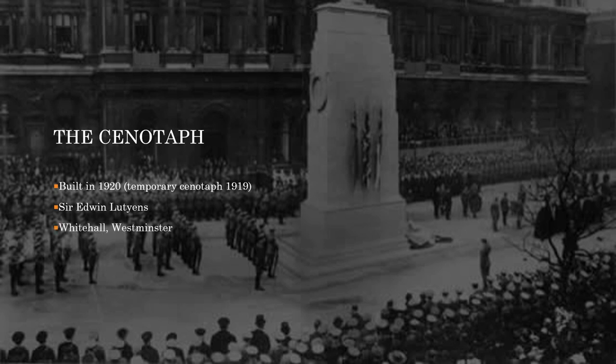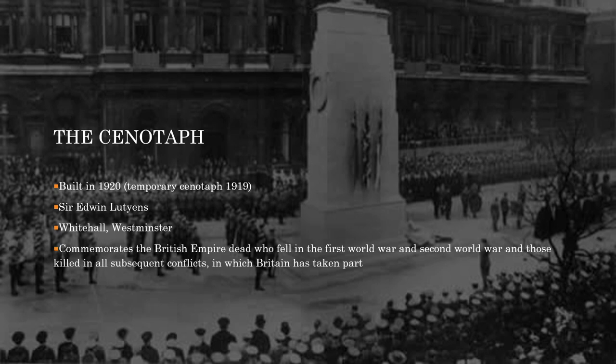It stands, for those who don't know, along Whitehall, a famous road in Westminster that connects Trafalgar Square in the north with Parliament Square to the south. It is at the heart of the UK's political centre, indeed, truly the heart of England's political centre since the 11th century. Originally, the Cenotaph was built to commemorate British troops who fell in the First World War, but since then it has come to honour those who fell in the Second World War, and those who have fallen in all subsequent conflicts that the UK has taken part in.